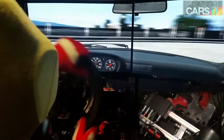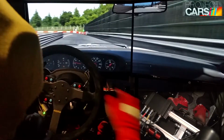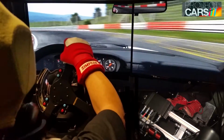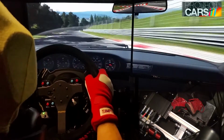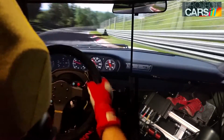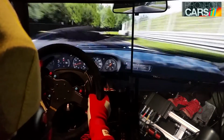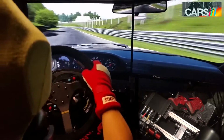Okay, this is Project Cars in the Porsche Ruf CTR Yellowbird. Volume's not very high, so let me fix that a little bit. Okay, so I guess the first thing I notice here is the beautiful rendering. So much detail with this track.